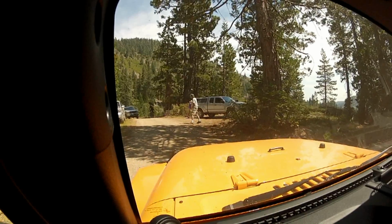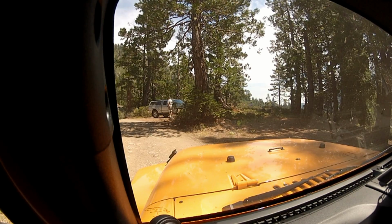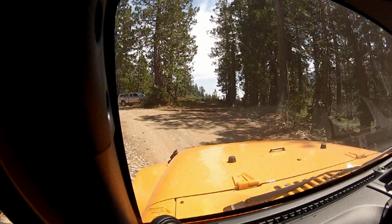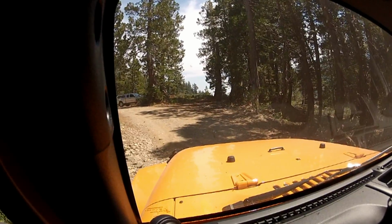Okay, we're still backing up here because there are a number of vehicles coming. They're going to get out of our way because we have the group of kids. When you're driving on single directional roads like this, you really do need to use your backing up skills.